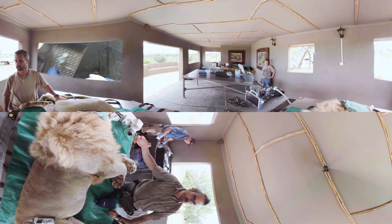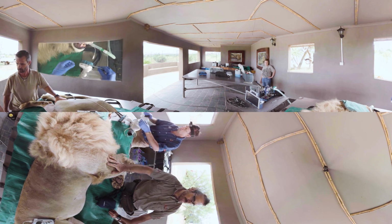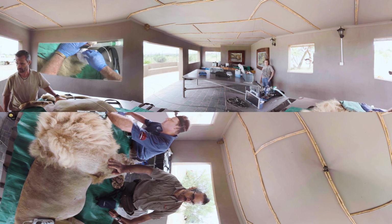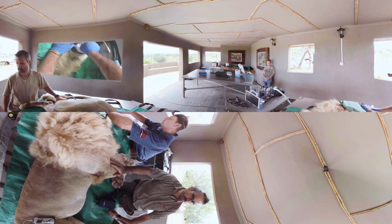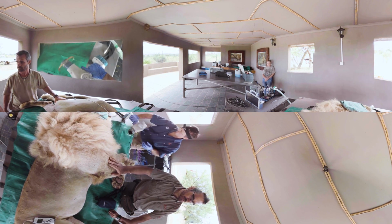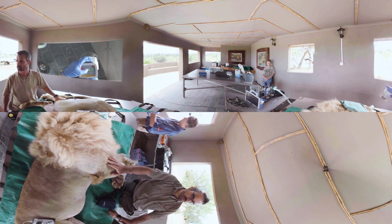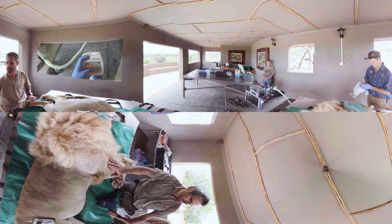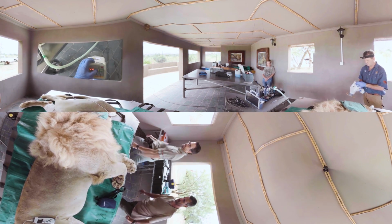We've intubated him, so we're also giving him a little bit of gas anesthetic, just a low level, to maintain him while we take the x-rays and examine his mouth. And then, once we're done, we'll be able to give him the antidote to at least one of the major drugs that's keeping him asleep, and within 15 to 20 minutes he should be awake again. Awesome. Okay. See these x-rays being taken, yeah?